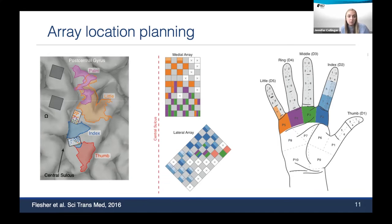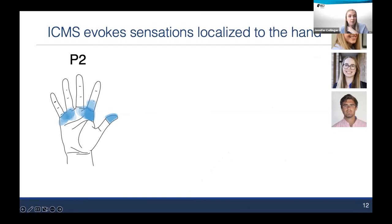And we've now had a chance to do this in three participants. This work is being led by Charlene Flesher and Taylor Hobbs at the University of Pittsburgh and Charles Greenspan at University of Chicago. This map essentially shows, for one day where we stimulate all of the electrodes in random order, where all of the sensations are generated. For participant P2, whose data was shown on the last slide, you can see he gets sensations that span the hand, mostly at the base of the fingers.